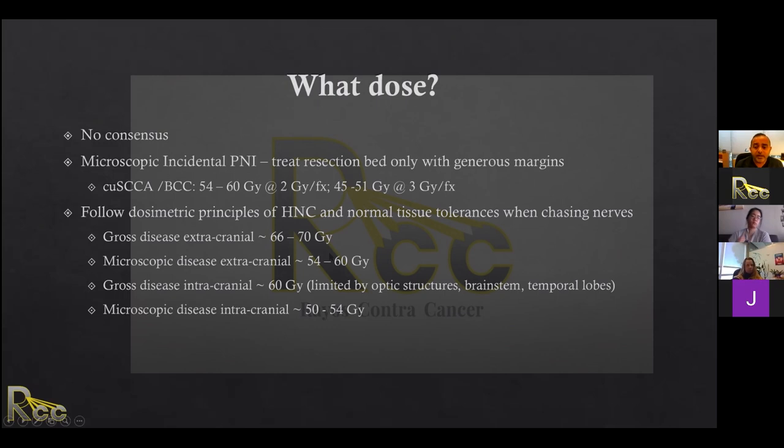So if you have gross PNI, so it's an R2 resection or unresectable, you're going to treat the gross disease that is extracranial to 66 to 70 gray. You're going to treat the microscopic disease that's extracranial to 54 to 60 gray. So basically following head and neck principles. If you have gross disease intracranially, you're going to try to take that to at least 60 gray, and you're going to be limited there by your optic structures, your brainstem and temporal lobes of the brain. If you can take a small volume of disease to 64 to 66 gray, you can consider doing that. It's very difficult oftentimes in these patients. And then if you're covering microscopic paths of disease intracranially, typically 50 to 54 gray, trying to respect the tolerance of the intracranial structures.